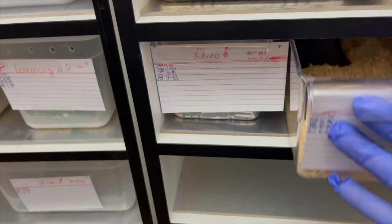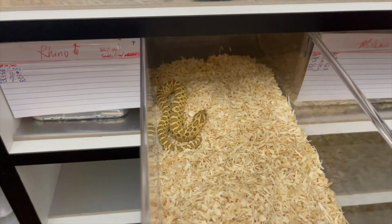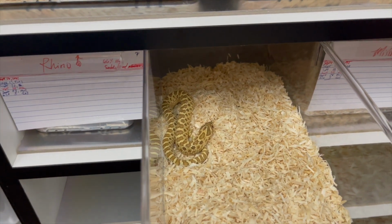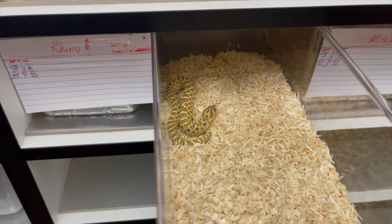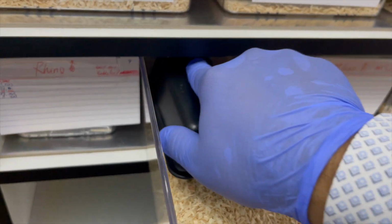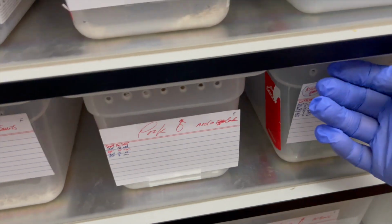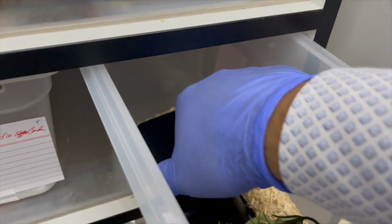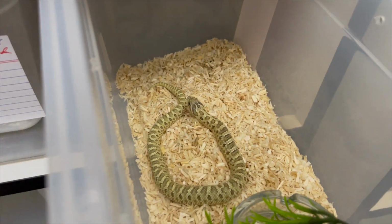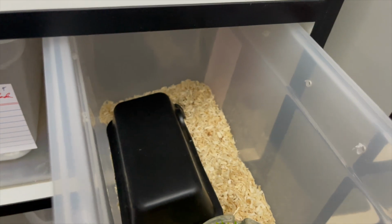For instance, this one, just so you can get an idea of the responsibility, I gotta feed that thing scented all the time. He's a male ghost, and I have to scent my mice in order for him to eat. And then my female. Where is she? So I got my female lemon ghost, and she eats whenever she wants. It's not as consistent as I would like it.